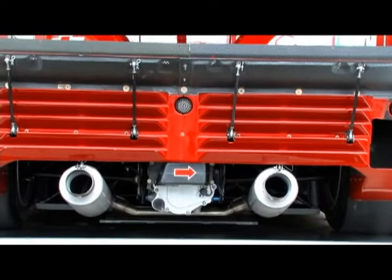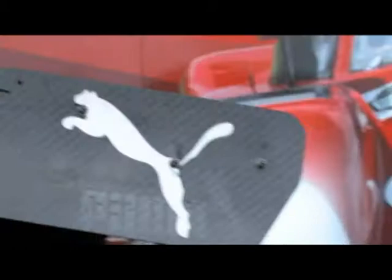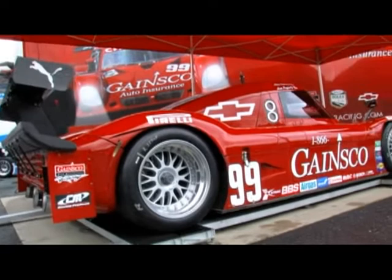Yes, this Gaines Co. Daytona prototype is just an excellent example of a Daytona prototype. It's a Riley Chevrolet powered car, and it's just absolutely gorgeous. I tell you, I would love to have the opportunity to bring this car out on a racetrack and just see how much I could scare myself.